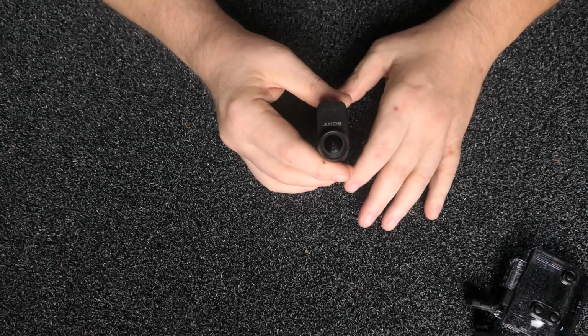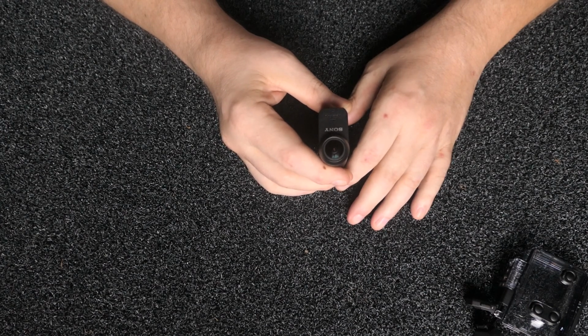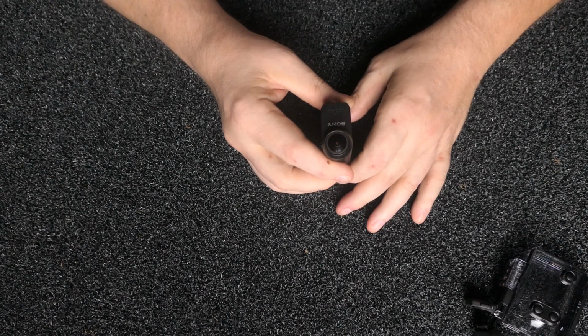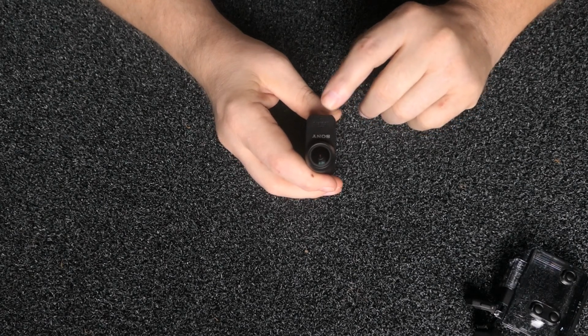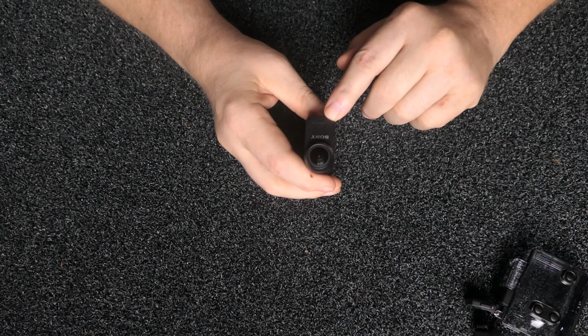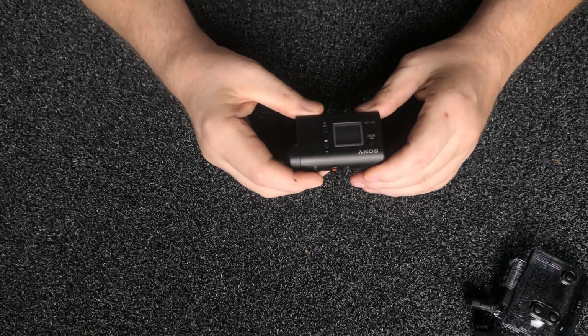This camera does have pretty decent sound quality. It's great for what I've been using it for, which is walking around in a vlogging sort of setup. It works quite well. There is an electronic setting to cancel wind noise that also works quite well and really doesn't seem to affect the overall audio quality, other than it just removes wind noise. So I've been very pleased with it.